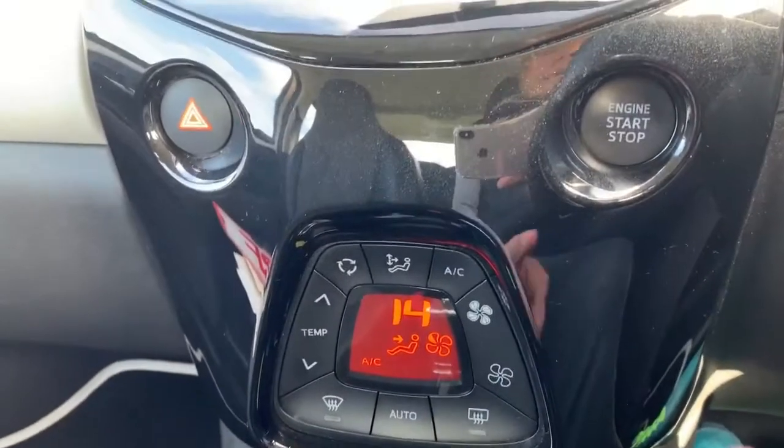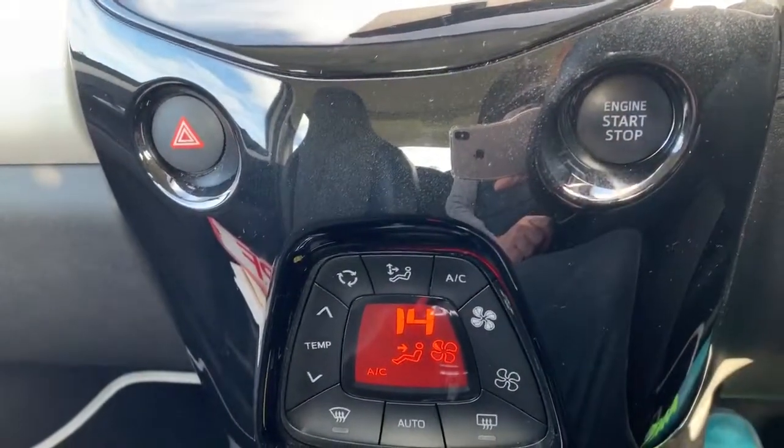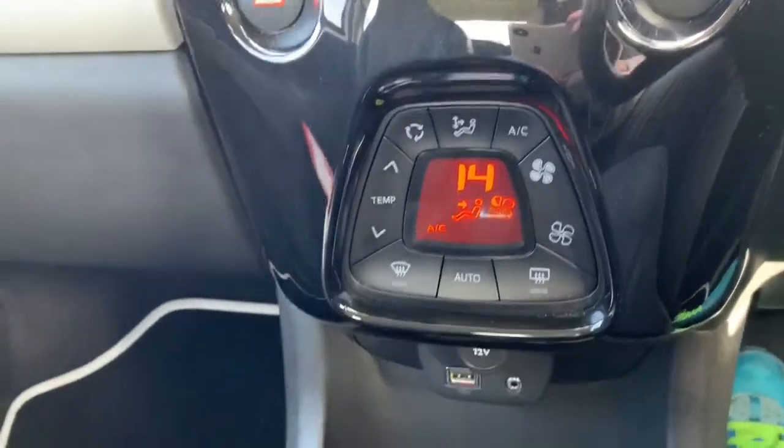Below that, we have the button to start and stop the engine just here. As long as the key is in the car, which it is at the moment, hit that button and that will start the engine. Same again to stop it.